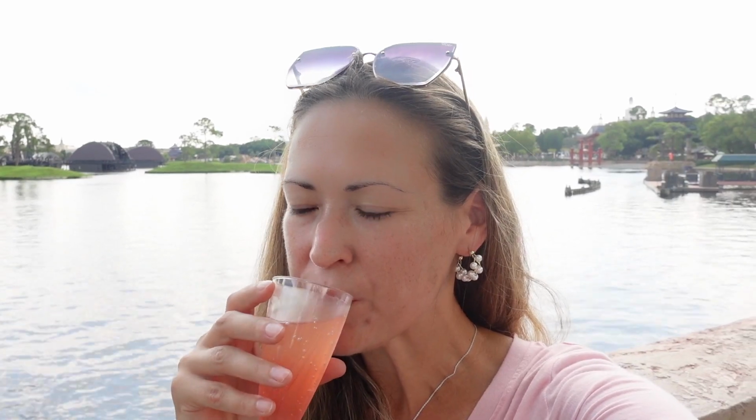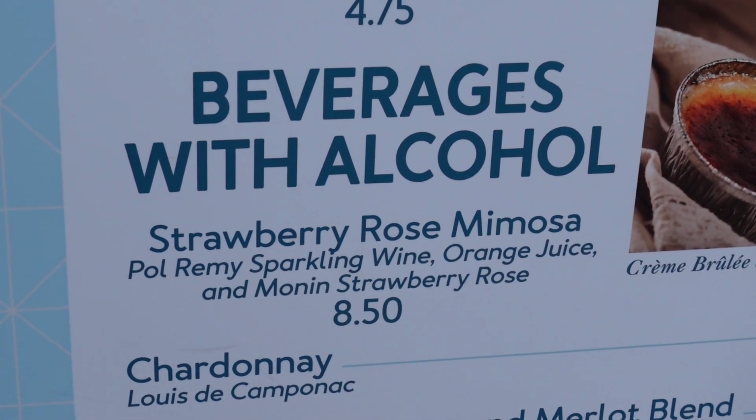I went ahead and got myself a strawberry rose mimosa while I was here. This is my favorite of all of the mimosas they have at the festival this year. Delicious. And I actually bought the Skinny Girl Strawberry Rose Syrup at TJ Maxx on one of my adventures out so that I can make these at home whenever I want.